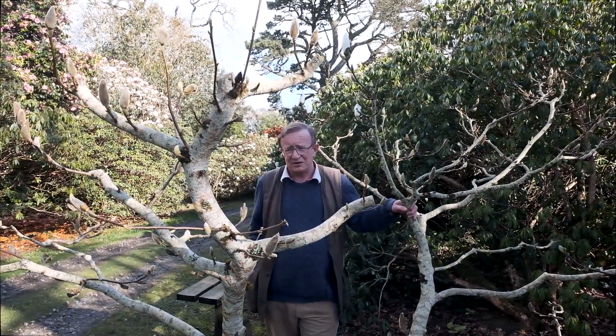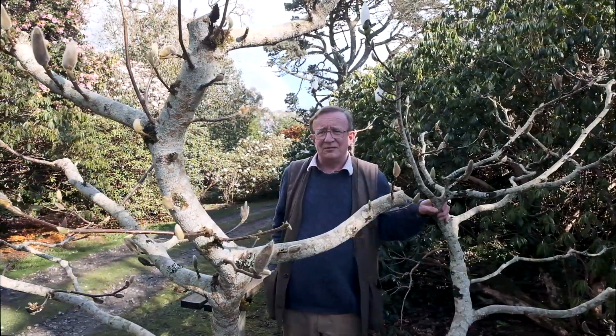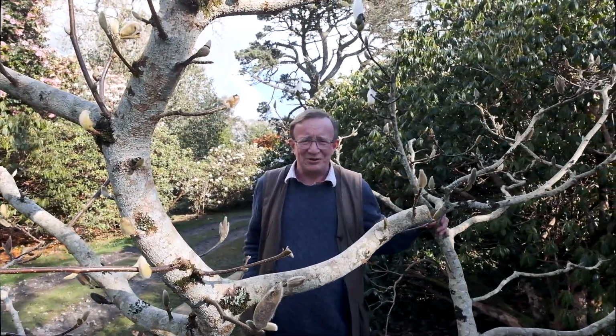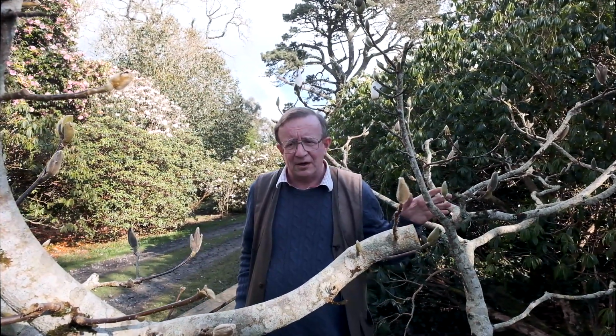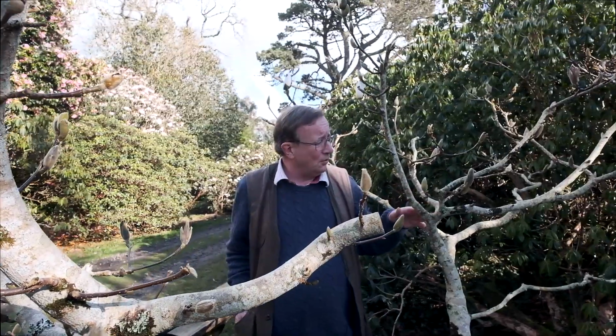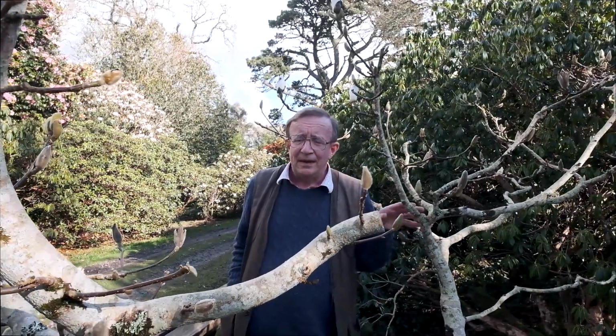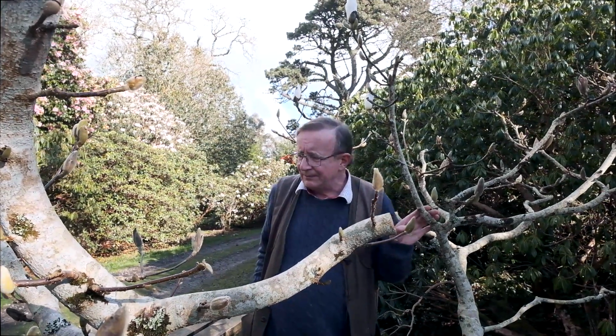and we had 2 doses of snow. And unfortunately this magnolia, not only was it in full flower, but it also started to put on its leaves. And as a result, it got a degree of dieback on some, but not all of its main stems. And we had to therefore start to prune it.